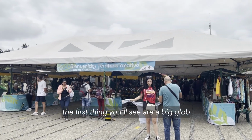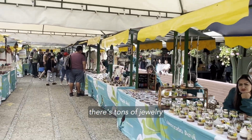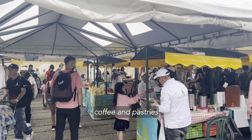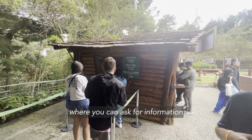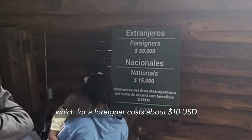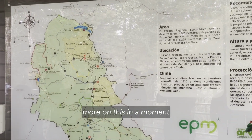The first thing you'll see is a big glob of tents for shops. There's tons of jewelry and other artisanal items, along with ready-made food, coffee, and pastries. In this same area, you'll see a little stand where you can ask for information and purchase a spot for guided tours, which for a foreigner costs about 10 USD. More on this in a moment.